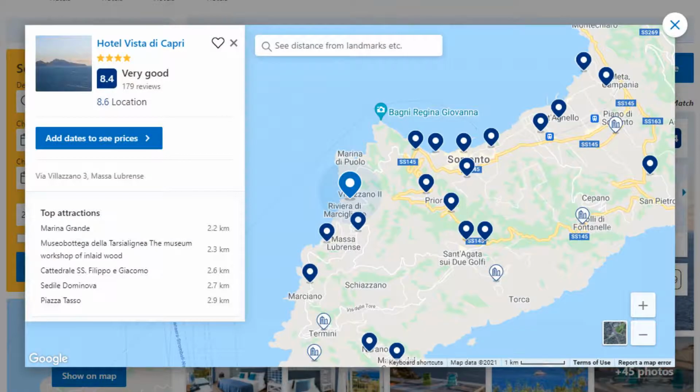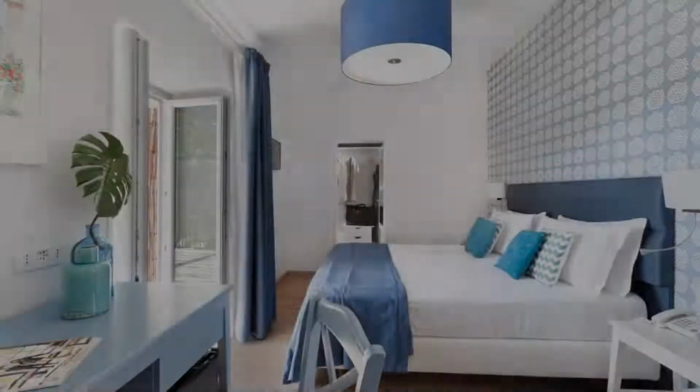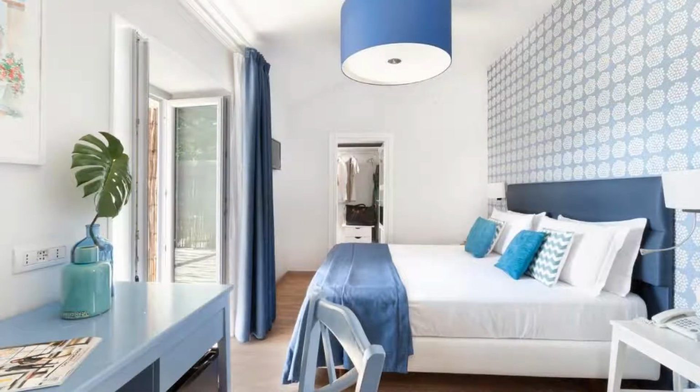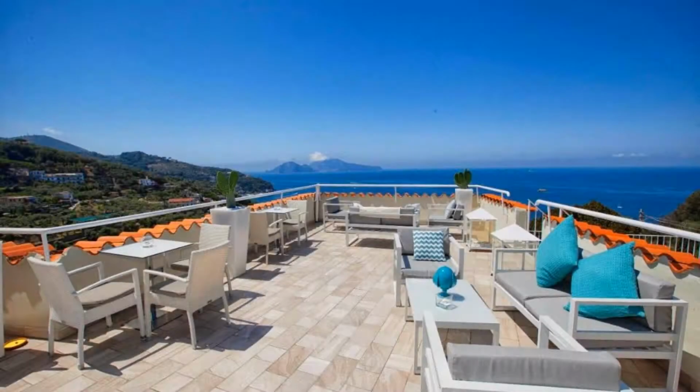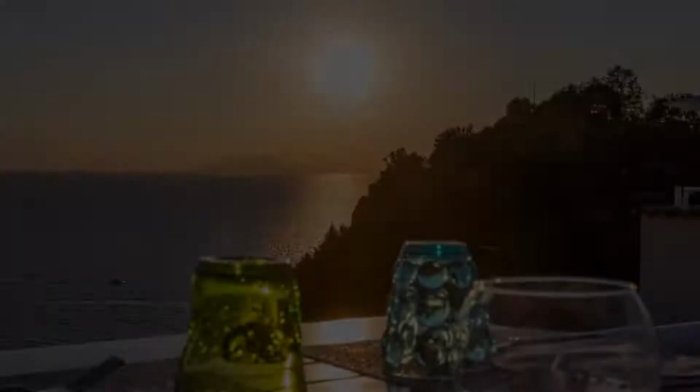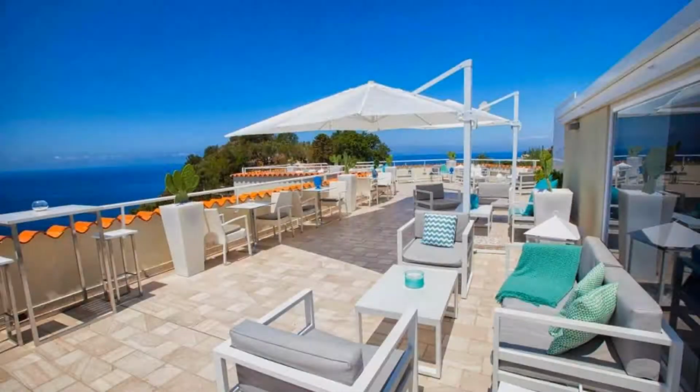Number 6. This is a 4-star hotel. The location of this hotel is first class and guests love walking around the neighborhood. Check-in time is 2 p.m. and check-out time is 11 a.m. Guests are required to show a photo ID and credit card at check-in. Pets are not allowed in this hotel.